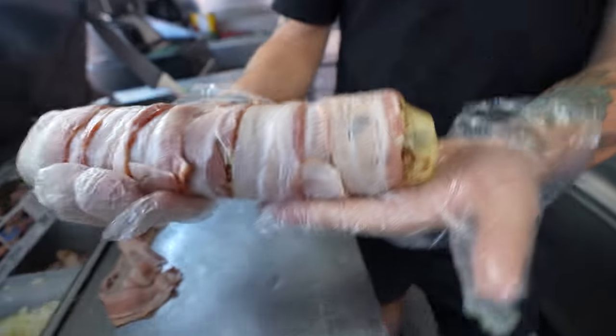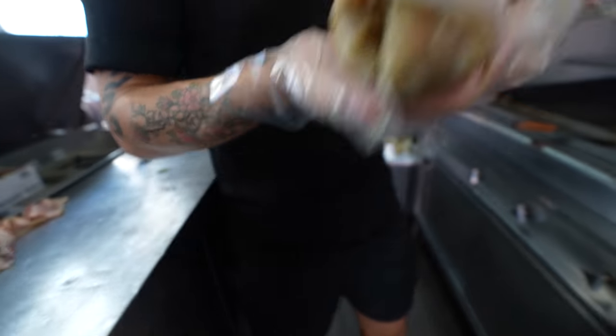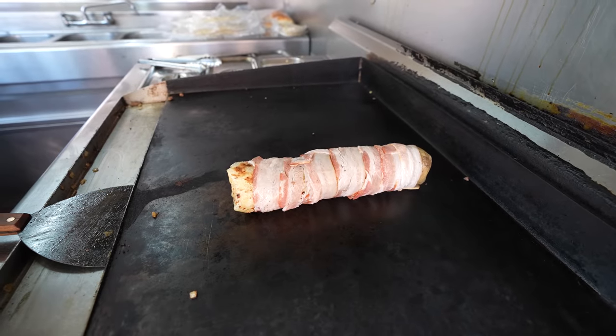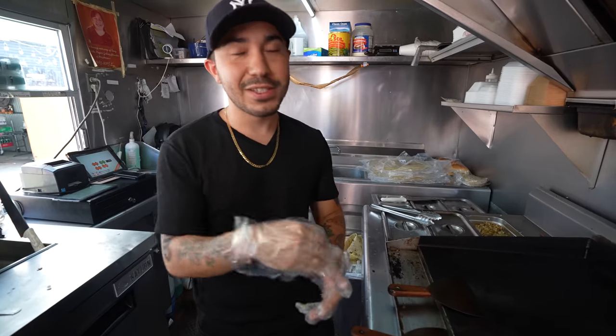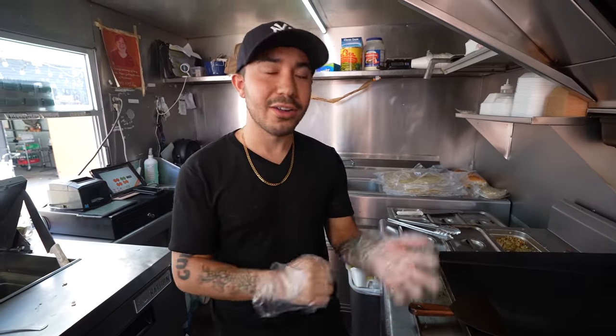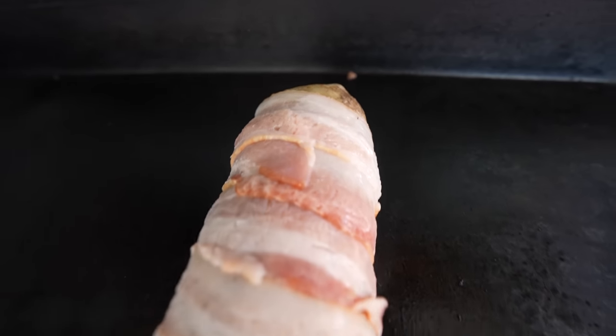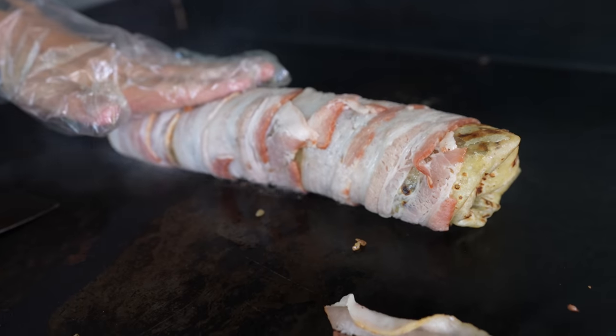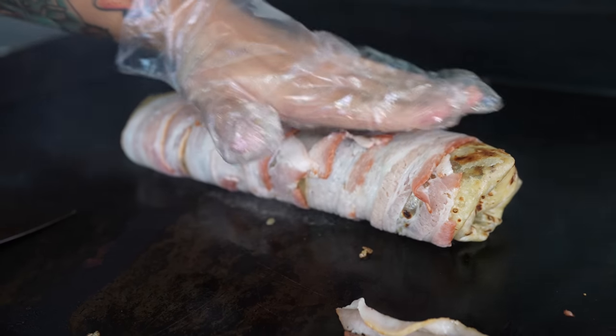Okay, so this is the product almost done. And then right now we put it on the grill. So whenever you take a bite of the burrito, it will be crispy. You get all the goods inside, the cheese, the steak, the mozzarella. So you cook it until the bacon is fully crispy, caramelized and brown. Of course. Oh man.